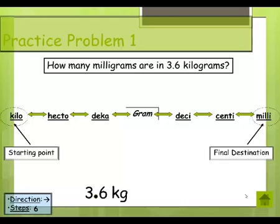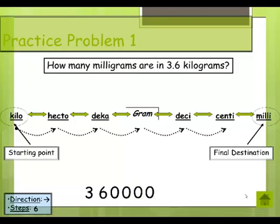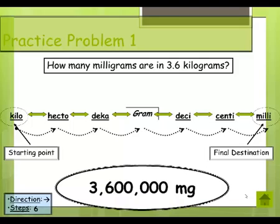So I have 3.6 kilograms as my starting amount. I'm moving the decimal point to the right 1, 2, 3, 4, 5, 6 places. That gives me 3,600,000 milligrams. Make sure that you change your units at the end because we went from kilograms to milligrams.